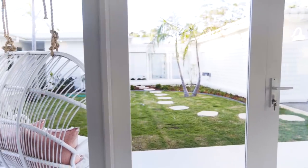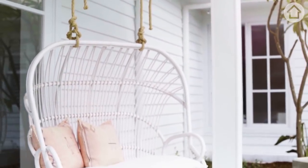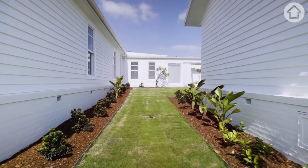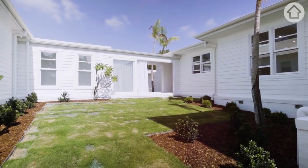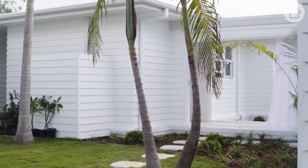You're surrounded by glass and greenery. I think those courtyards really help bring the outdoors into many of the internal rooms. So every window you look out, you see those internal courtyards. It's so beautiful. It's a 5-acre property, but I wanted to have glimpses of garden everywhere, so you had to create courtyards.